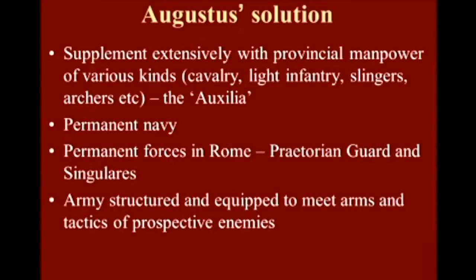Alongside that, he decides that he's going to supplement these legions, the professional army of legionaries, in parallel, with an auxiliary force of soldiers recruited from the inhabitants of the provinces who are not Roman citizens and whom they're not prepared to enfranchise to enroll in the legions. It enables them, alongside the heavy infantry of the legions, to have regiments of cavalry, light infantry, slingers, archers, and so on. And it also means that they can take advantage of the manpower pool of the provincials, and it takes the warlike element away from the provinces.